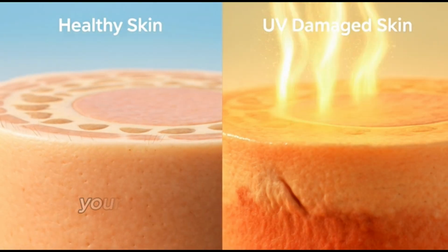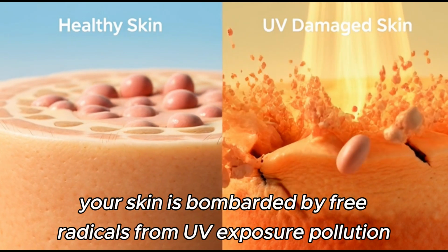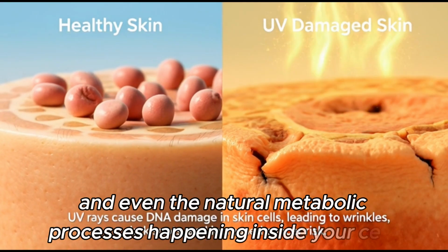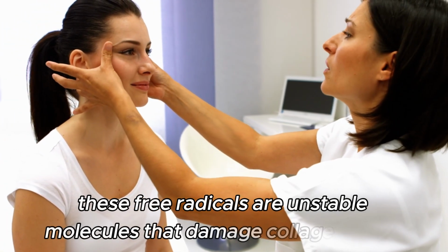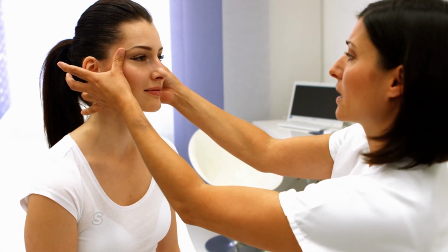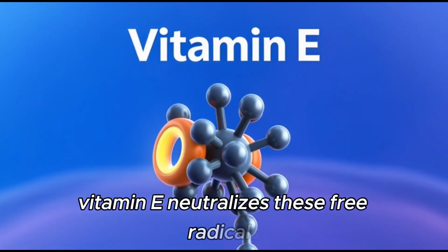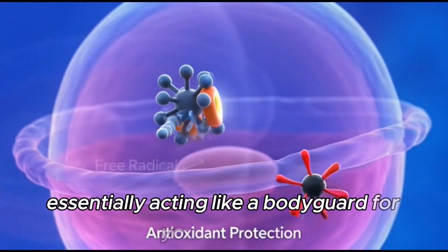Every single day, your skin is bombarded by free radicals from UV exposure, pollution, stress, and even the natural metabolic processes happening inside your cells. These free radicals are unstable molecules that damage collagen fibers, causing them to become rigid and fragmented, which shows up on your face as wrinkles, sagging, and loss of firmness. Vitamin E neutralizes these free radicals before they can cause this damage, essentially acting like a bodyguard for your collagen.